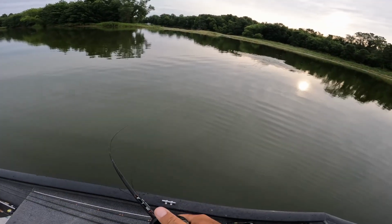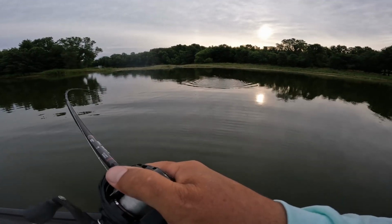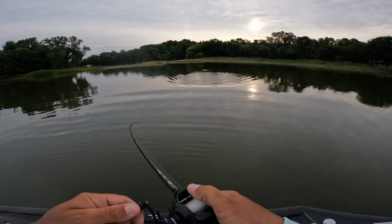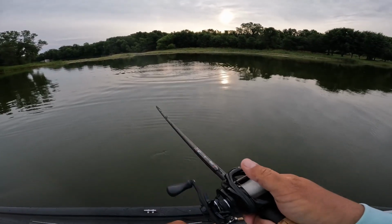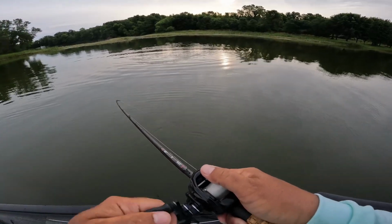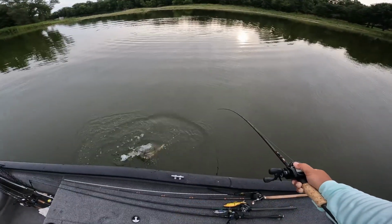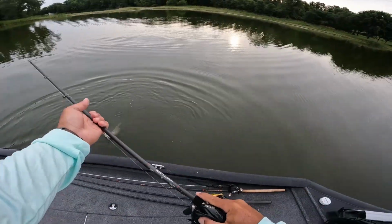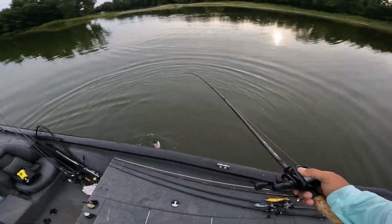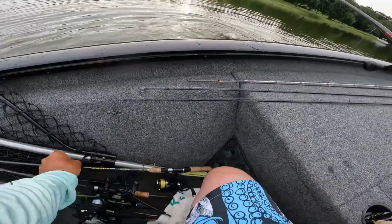Oh, that's a nice one right there, right there. 6.5 inch Draw and 4K shad. Hell yes. He doesn't feel bad at all. I think he's gonna be the biggest, if I can get him up before he flings the hooks. Oh, okay, let's get a net. Hopefully he doesn't come off.